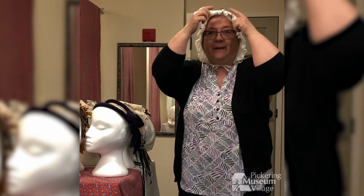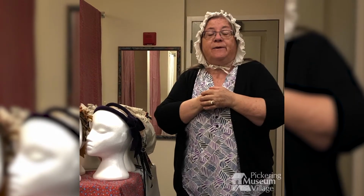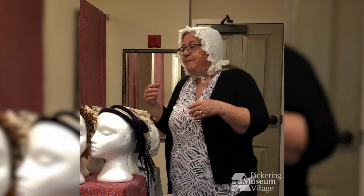And then, of course, the cap makes a lovely little frill on the inside of the bonnet, which is also nice. But you would always be wearing one of these caps inside the house. It varied in some places as to whether unmarried women wore them. Sometimes they did, sometimes they didn't.